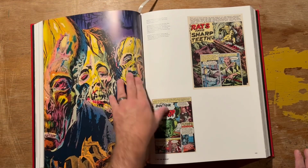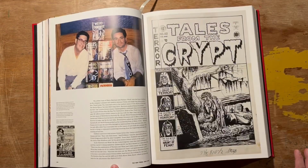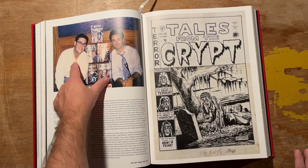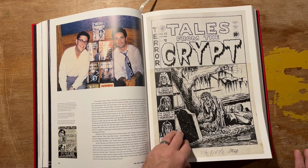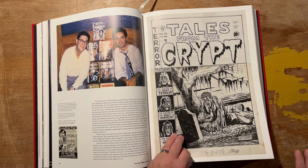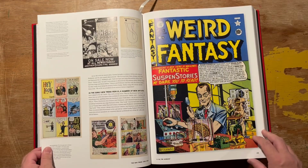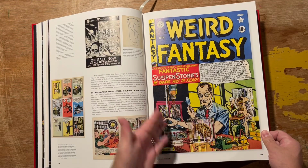Ghastly Graham Ingels with this great zombie piece. This is Bill Gaines and Al Feldstein. Bill Gaines was the publisher, and between the two of them, they wrote a good majority of the EC stories. They came out of their pen, and then they handed them off to the bullpen of artists that they had, which was just an amazing array of artists. And Al Feldstein was also an artist in his own right.